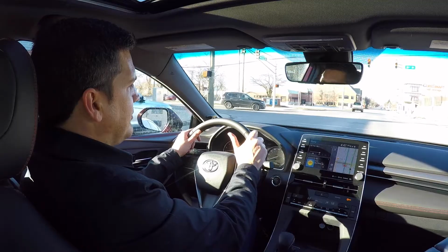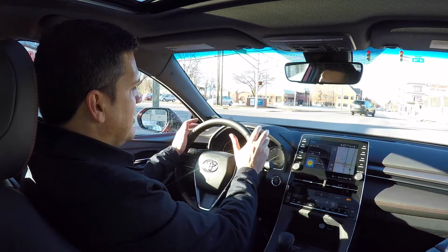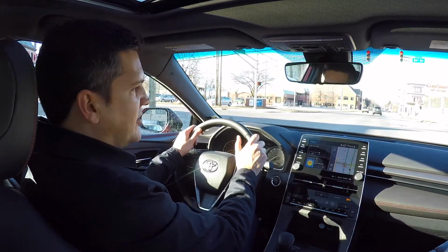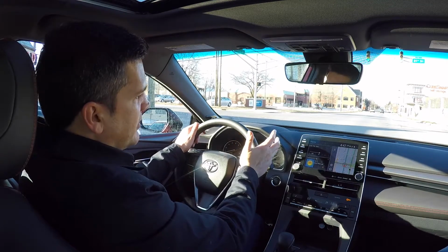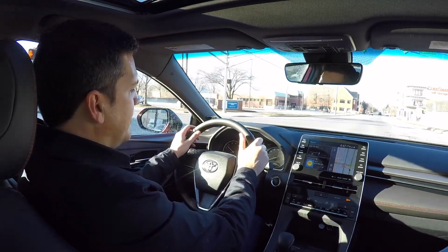Steering's really tight. I said earlier they upgraded the braking system a little bit, lowered the car 0.6 inches. All these things add up to a really nice effect on the way the car handles. It does not feel like a large car when you drive it. It feels like a smaller, mid-size or even a smaller car below that.